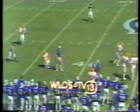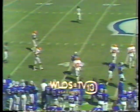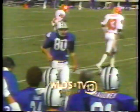Jenkins gets it away. Too tall, intended for his tight end, Jim Campbell, incomplete. It'll be 4th down. Kentucky will have to kick the ball away.